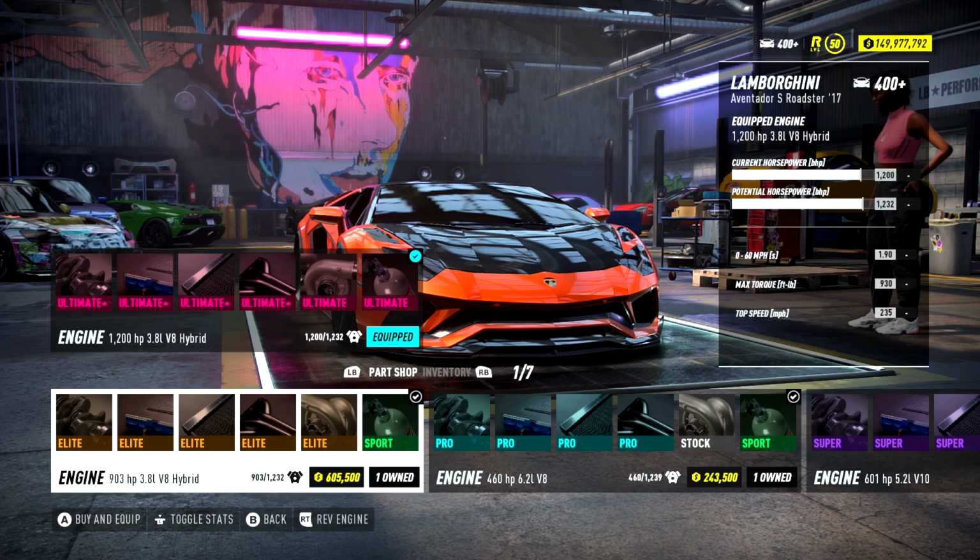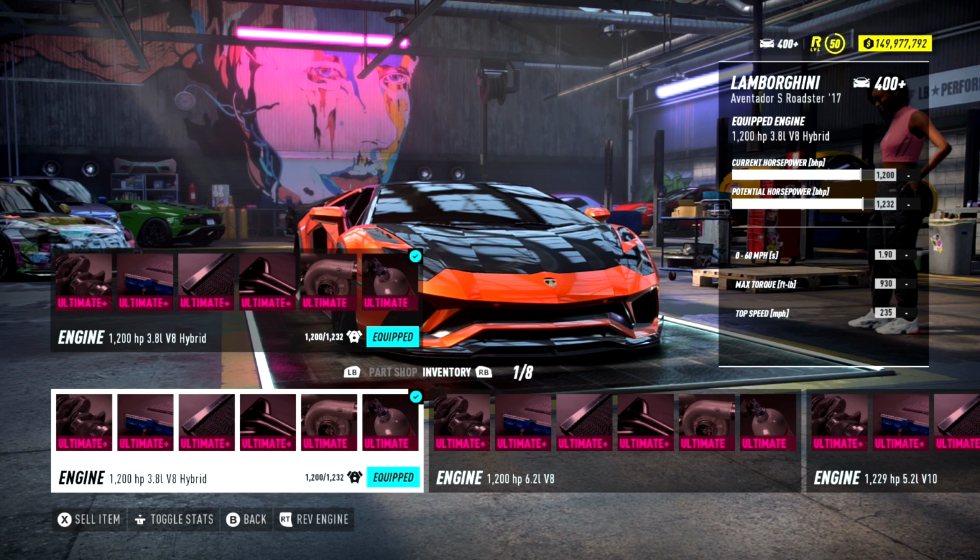All right, so with this specific engine, I have every engine that you can have for this car, but for some reason the engines that seem to be better in stats for this car, the top speed is shitty. Okay, the top speed is like 220, 224. All the other stats would be better: horsepower, 0 to 60, max torque, but the top speed is terrible. I don't know if that's a bug or whatever, how they made these engines in the game, but I'm gonna just show you guys.